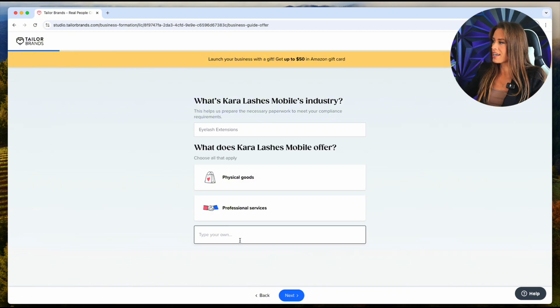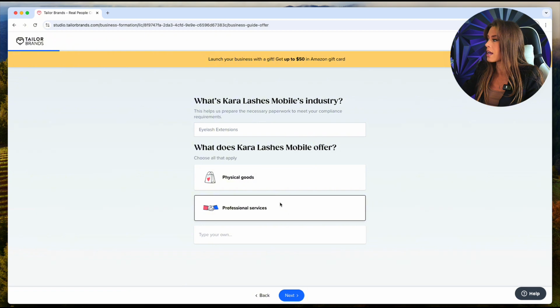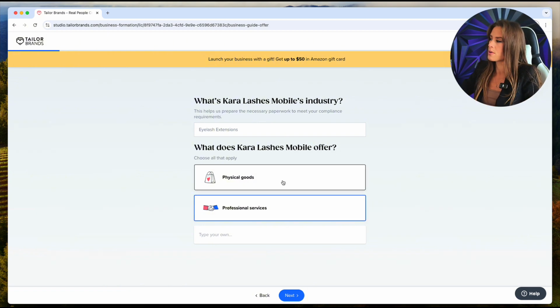And then what are you providing? So you're either offering a physical good, like an item, or a professional service. So like I mentioned, I have a professional service, but if you happen to sell both of these things, you can always click both.